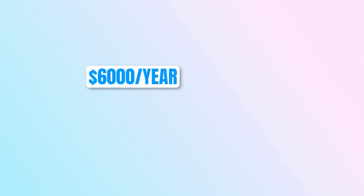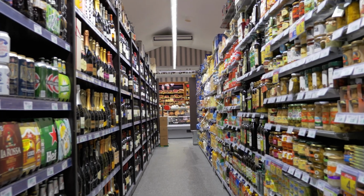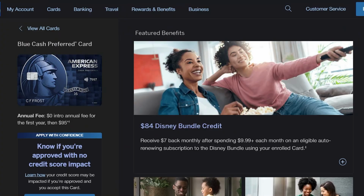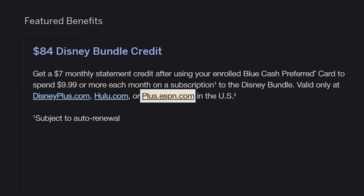Two years ago, this card would have been a no-brainer for me. I was spending just for one person before I got married, so I'd spend about $6,000, or $500 a month, in groceries, meaning I would have maximized to the absolute highest of potentials. That's 6% back at US supermarkets. Then I also do like sports, so the ESPN Plus would have contributed towards that $84 credit that the card offers, making this almost a $0 annual fee card with really no downside.